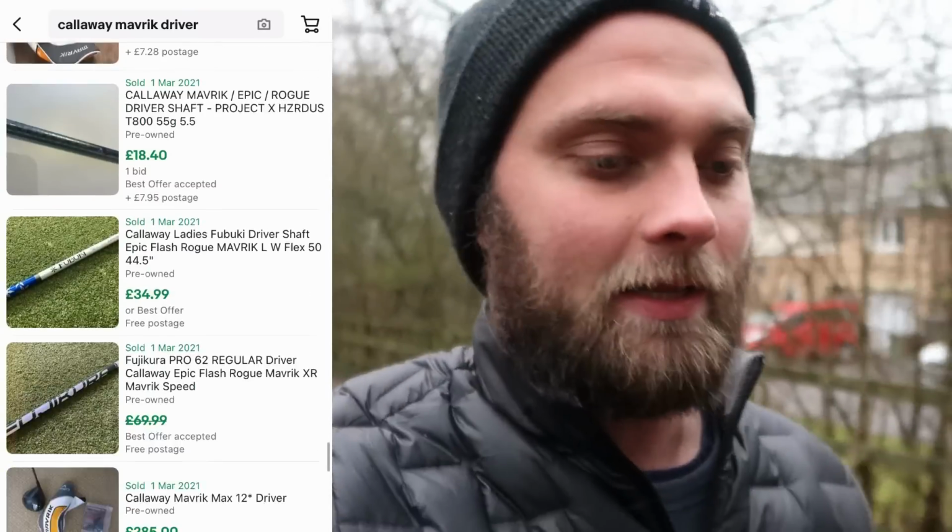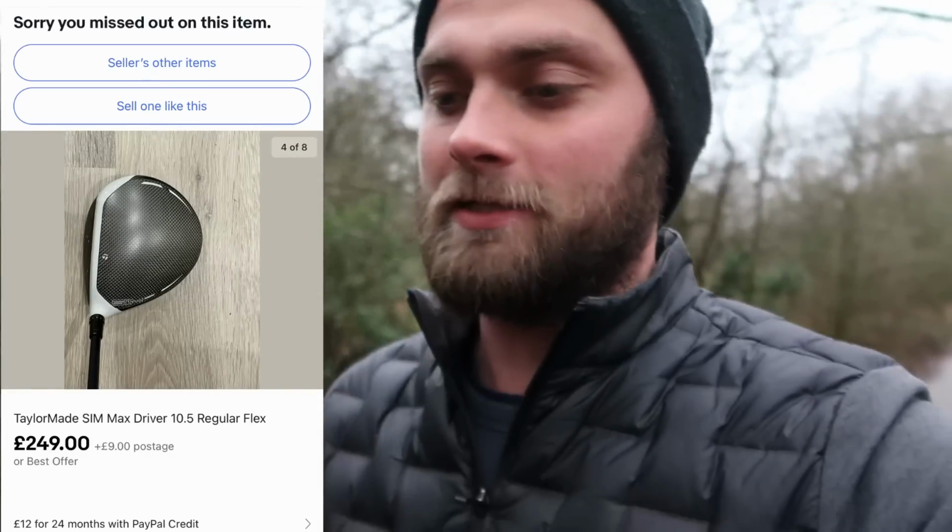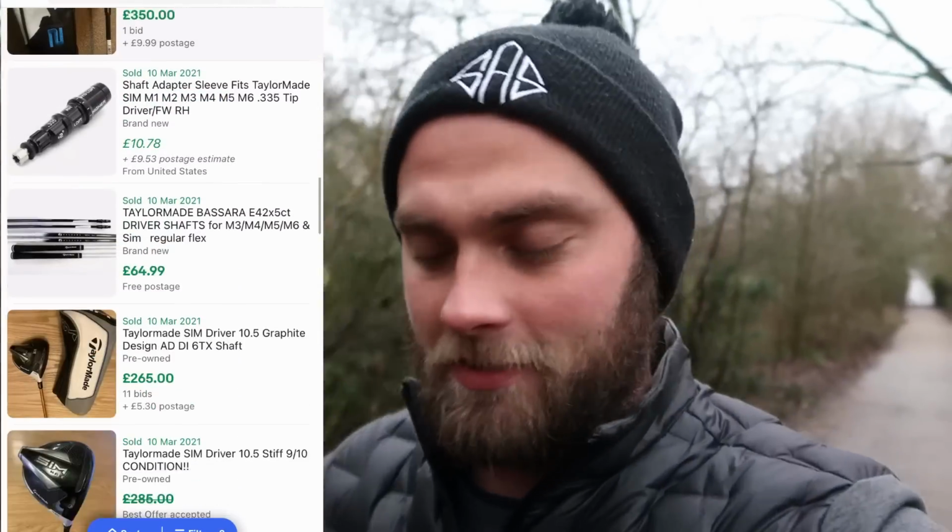There's tons of them selling at this price. The retail price is very important to take note of. Sim driver retailed at $349. Again, take 30% off, 40%, or what the Sim drivers are selling for at the moment, I think they're about $220, $230. Again, you try and get a Sim driver last year for about $260, $270, play the entirety of the year, at the end, love it, don't love it, sell it on, keep it in the bag.